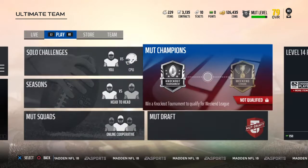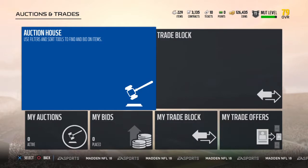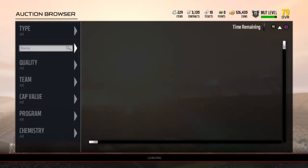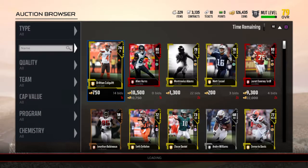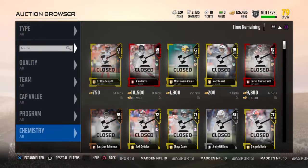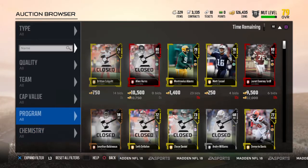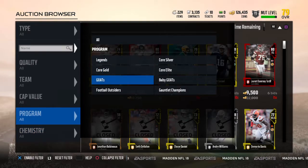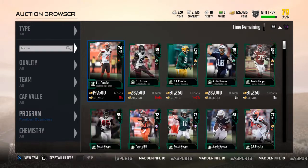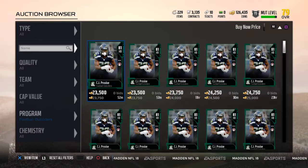I am here to show y'all some new Football Outsiders cards that just happened to grace the presence of Madden this year. That's right, the Football Outsiders cards are back. So you just come on down to programs and check out Football Outsiders. We're going to check out some of these players. I'm just going to go to buy now.